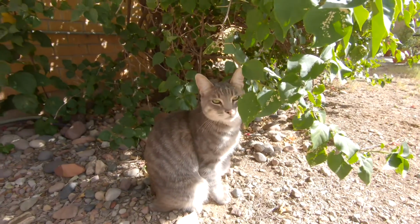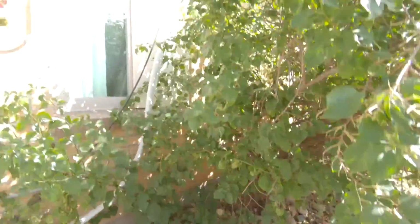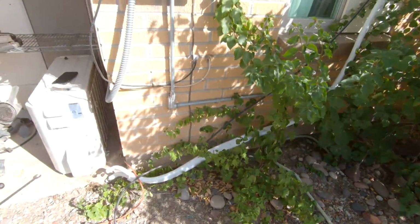Pickles is going to have a new home. He's super excited. He has no idea what's going on. But anyway, now I got to deal with that. And my bougainvillea that I cut out grew back. Son of a bitch.